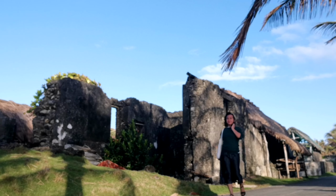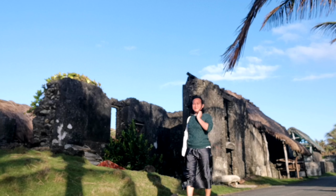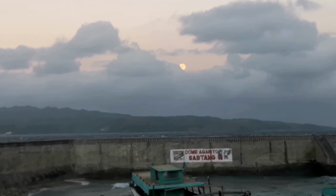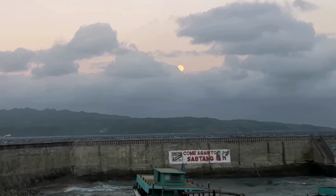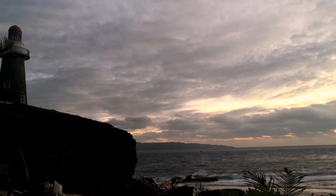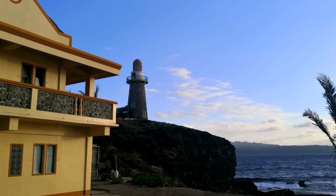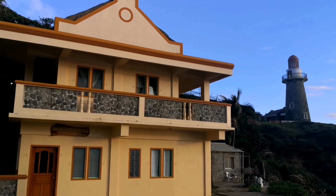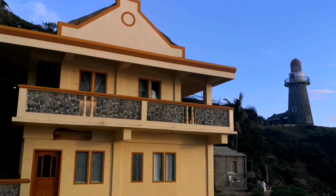A day tour is a good option for those who don't have time on their side. In my case, since I really wanted to fully experience Sabtang and its culture, I stayed there for 3 days and 2 nights. Not a lot of people know that you can stay overnight on the island. For those who are planning to stay for a night or more, I highly recommend Pananayan Pension House. Pananayan means waiting area in Ivatan.